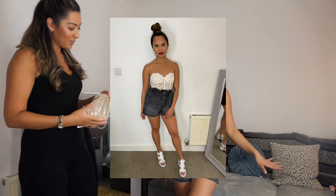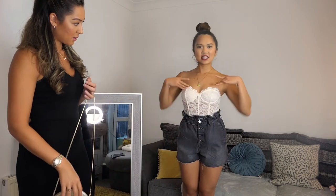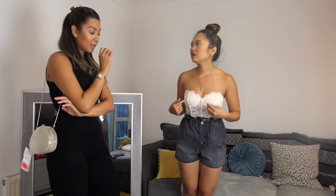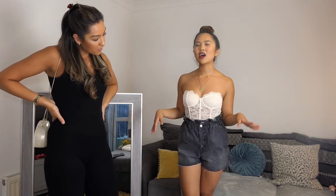Obviously. Anyway, yours. So mine's just the top that I changed. And it's a lacy, corset, bandeau vibe. And I love it. I love a bandeau. Honestly, I wear bandeaus all the time. And it's just form-fitting. It does your figure nicely, I feel like, yeah.